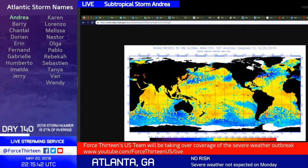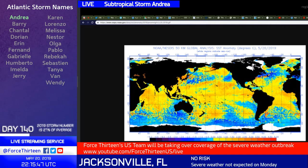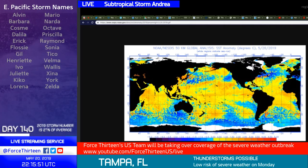So you can see right here, yes, there's a little bit of a tongue of above normal anomalies, but you can see there's a bit of a split right here. And even the subsurface anomalies right now are trending much, much cooler than they were even a month ago.